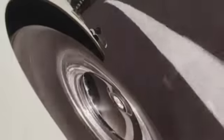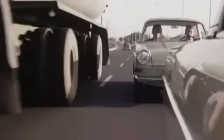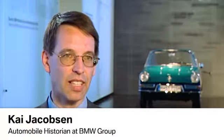Roughly speaking, the BMW 700 was the right car at the right time. It had a modern design which was appealing to many people. It had the implied tail fin, typical for that era. The car accommodated four passengers and had a large trunk. The 700 was in such high demand that every customer had to accept a delivery wait of a few months.